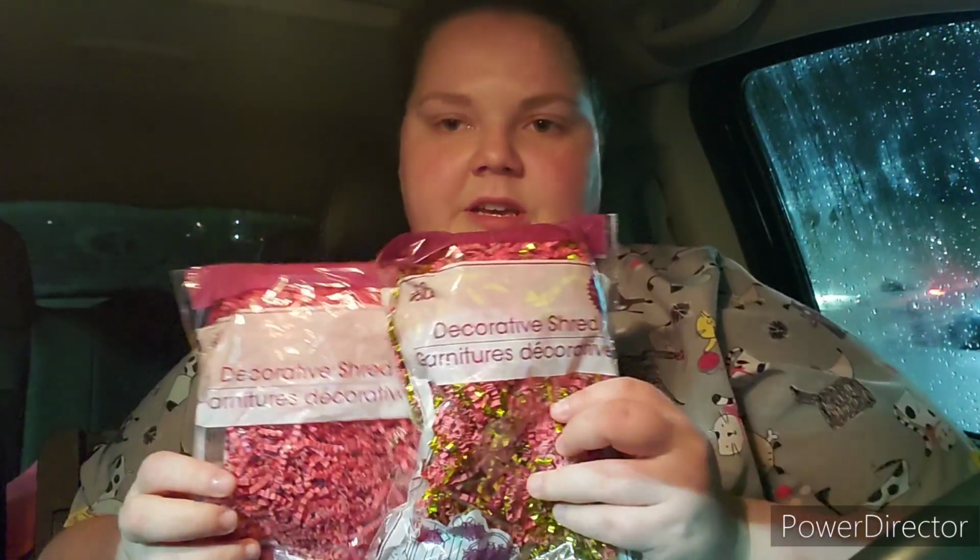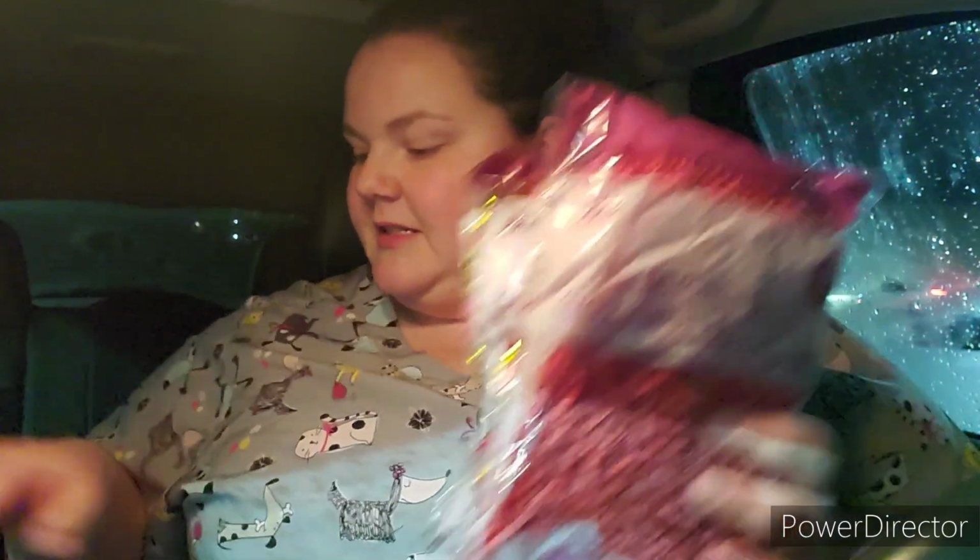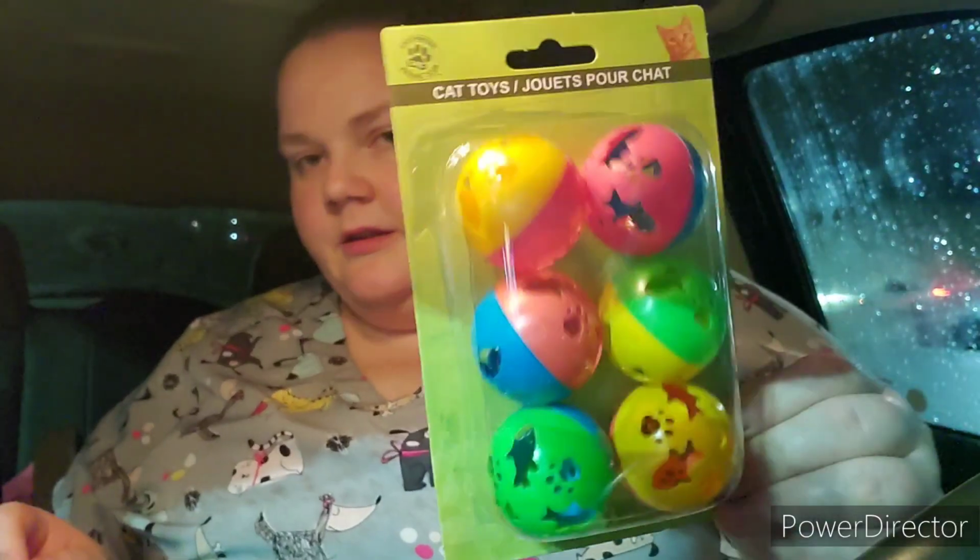I got three. Bag two, I just got some of these decorative shreds to put in the bottom of my Valentine's Day basket that I'm making. And then I got some cat toys.